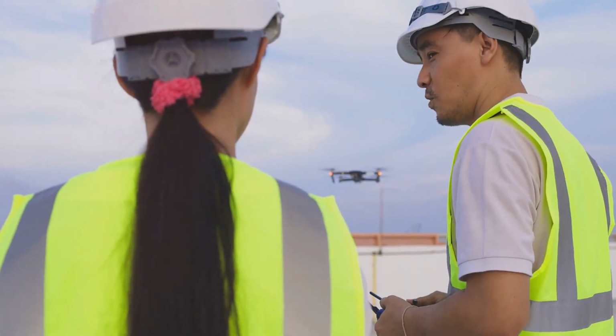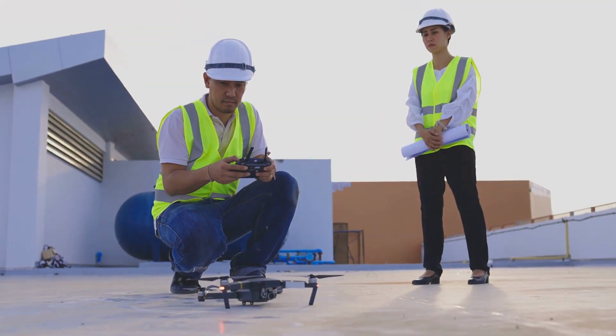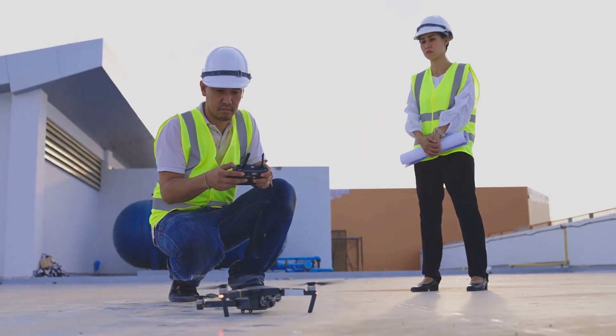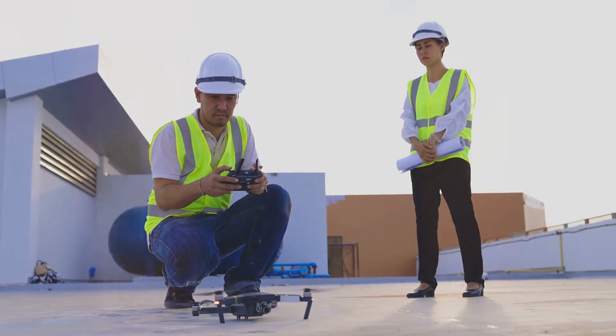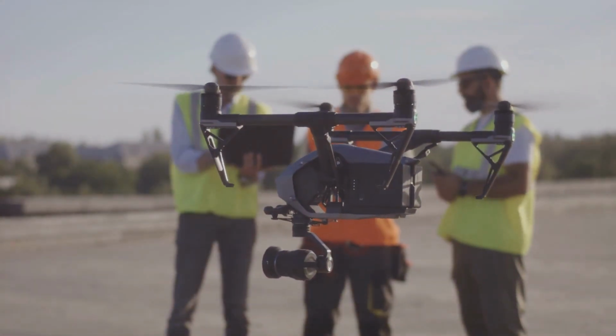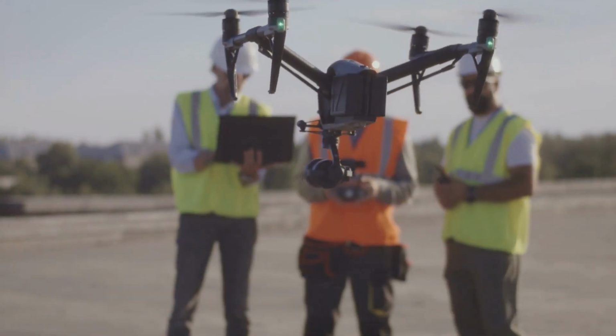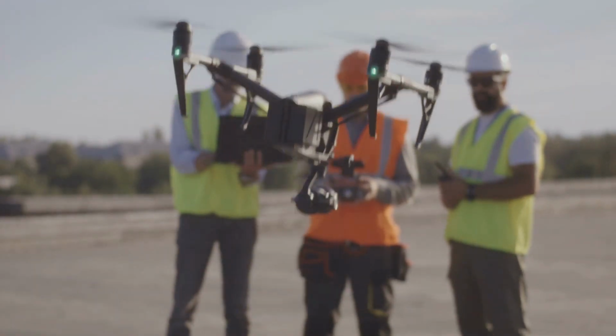Drones are also making construction sites safer. By identifying potential hazards like unstable ground or overhead power lines, drones can help prevent accidents before they happen. And if something does go wrong, drones can provide real-time situational awareness to first responders, helping them get to where they need to be faster and more efficiently.